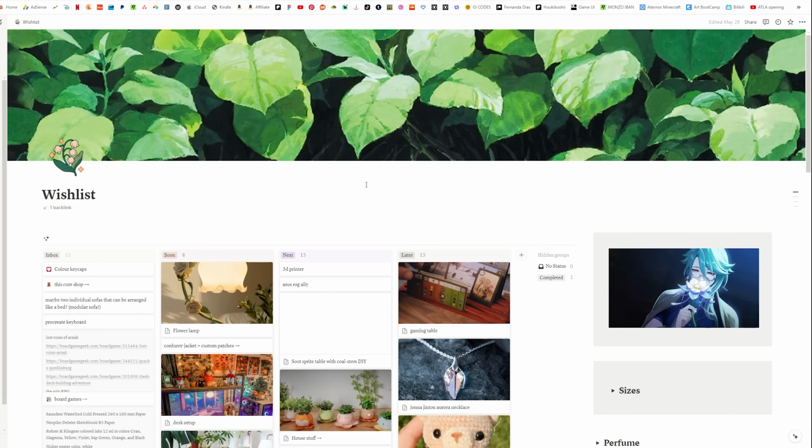Moving on, I have the wishlist page, which is essentially just a board where I save everything that I want to buy and I don't have the money for. So like an Asus ROG Ally, a 3D printer, these are things I really want, and I'm too broke right now. I just save them here and one day I'll buy them. Something that is really worth having on the wishlist page, I think, is your sizes. So if you do a lot of online shopping like I do, it's great to have your sizes there because then you don't need to keep track of that or measure it again.